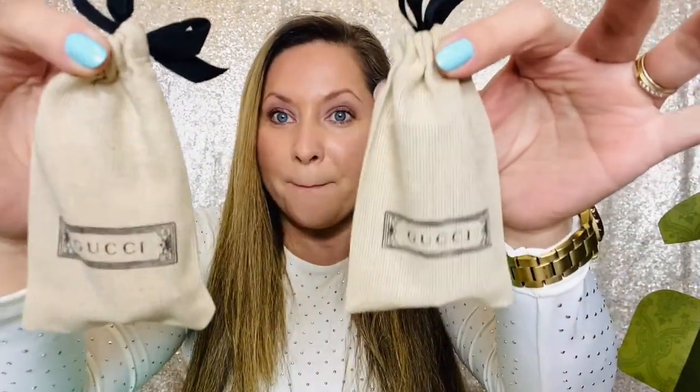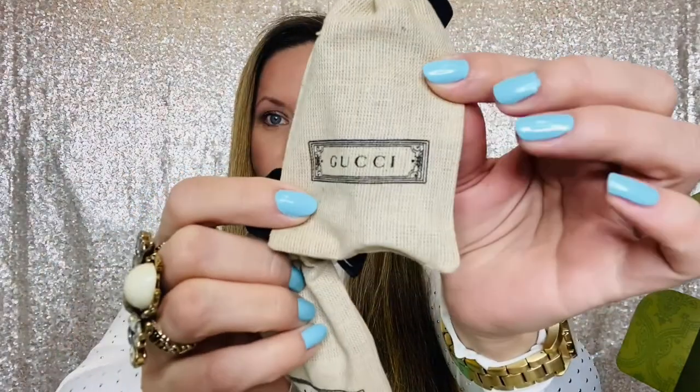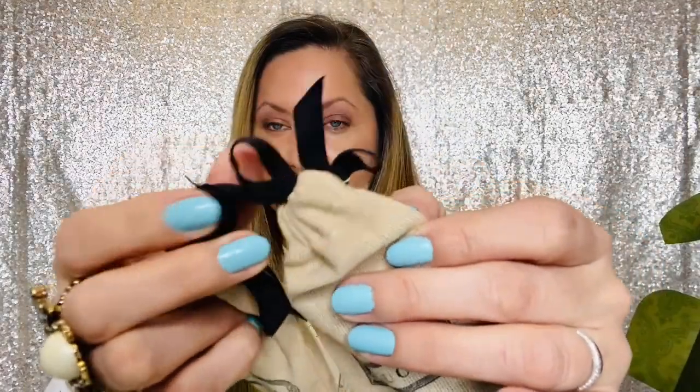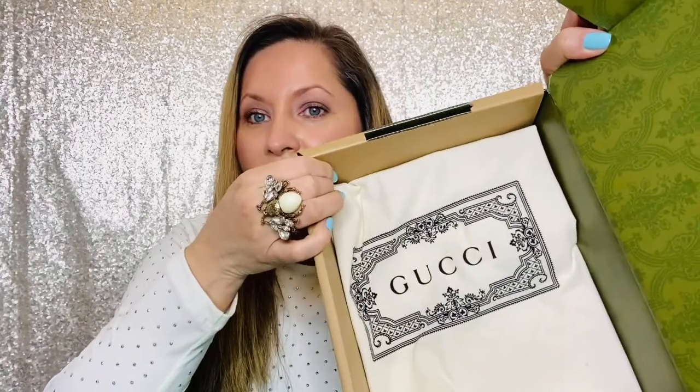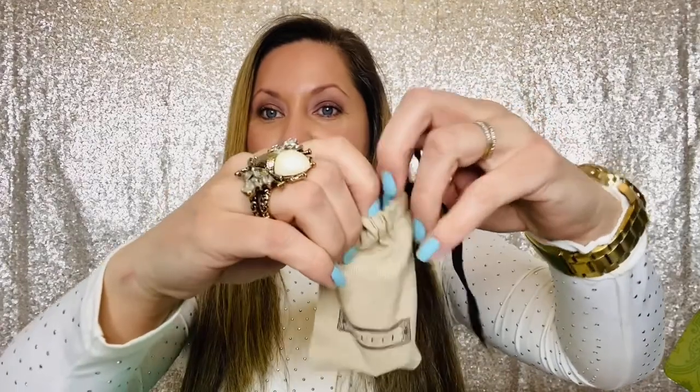Okay, so here I have two little baggies. Can you see that? It says Gucci in a little fabric bag here with a black ribbon on top. And in the bottom, look, I have a bag, and this is a gift, so we're gonna look at that after. First, let's open this and let's see what I got. Let's undo the ribbon. And let's look in here, you guys.